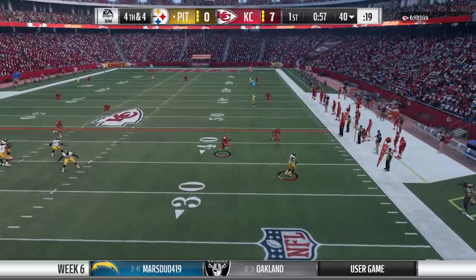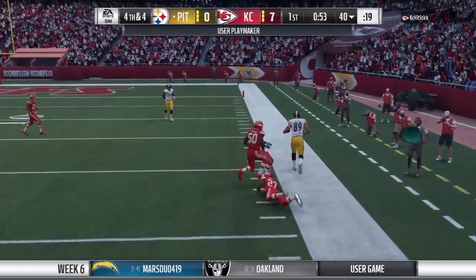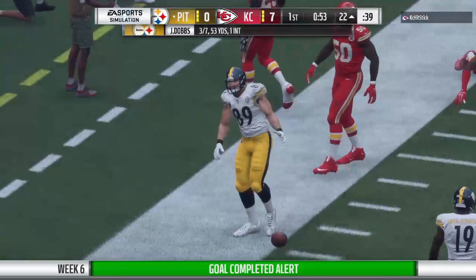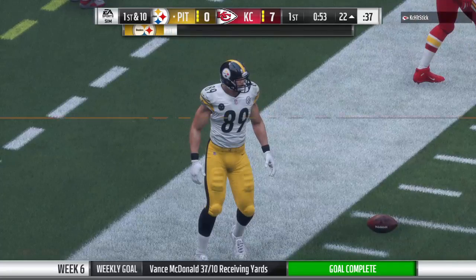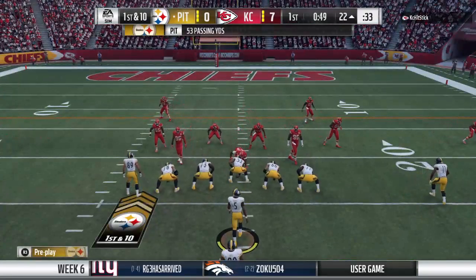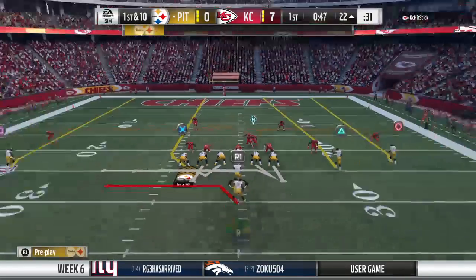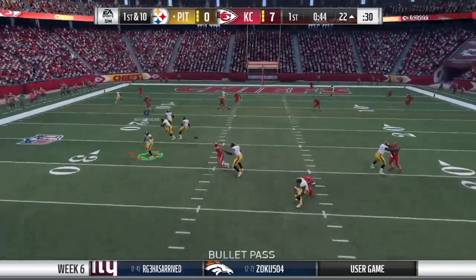Flush to his right. And he finds McDonald. A pickup there of 37. And that'll be good for a Pittsburgh first. We know it's tough enough to pick up first downs on third down plays, but when you go for it on fourth down, sometimes you're actually just praying, and on that play, the prayer was answered.